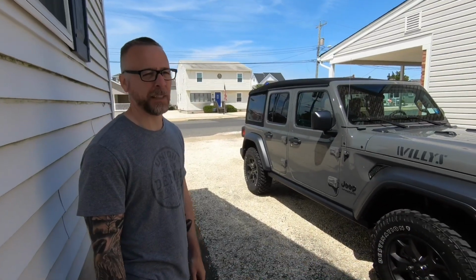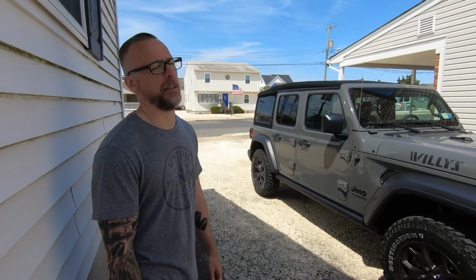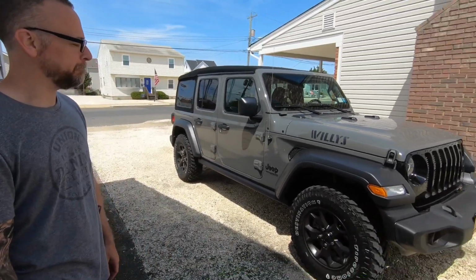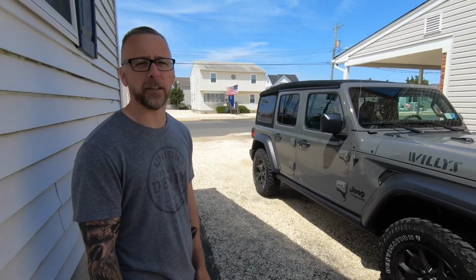So my first two weeks of ownership, to be honest with you, I haven't been able to get out on it too often because we're still in lockdown mode in New York, but I love it around the neighborhood. We've had the top down a couple of times, which is primarily the reason I wanted it. I just wanted a fun vehicle for the summer that's also good in the snow, and for me, that's the Jeep.